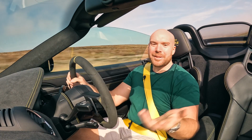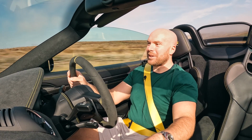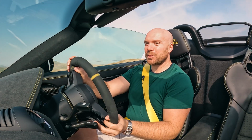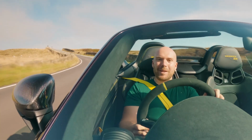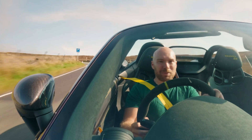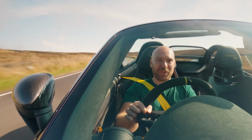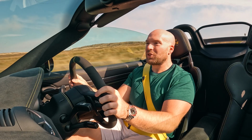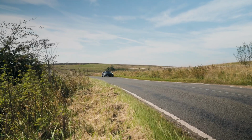But if you do want a manual, you're just going to have to get a regular Spyder and put the mother of all exhausts on it. But performance-wise, this is quite a leap up from a normal Spyder, and in terms of drama as well. But I don't think you miss out on the compliance of the normal Spyder, and that's just such a good thing. I think too many cars are misjudged these days and they just go a bit too far on the stiffness just to make you think, oh yeah, it's hardcore.